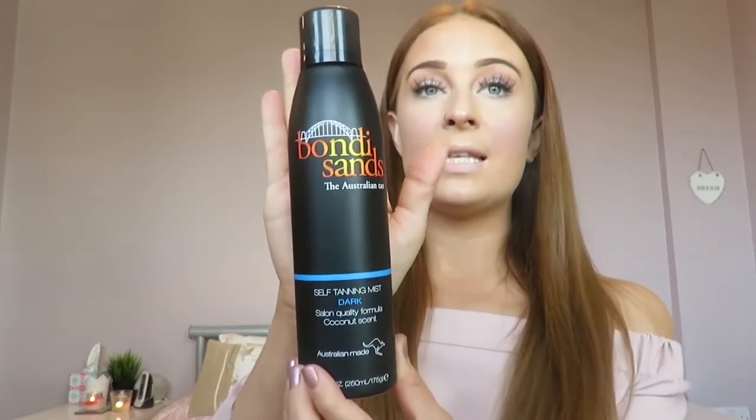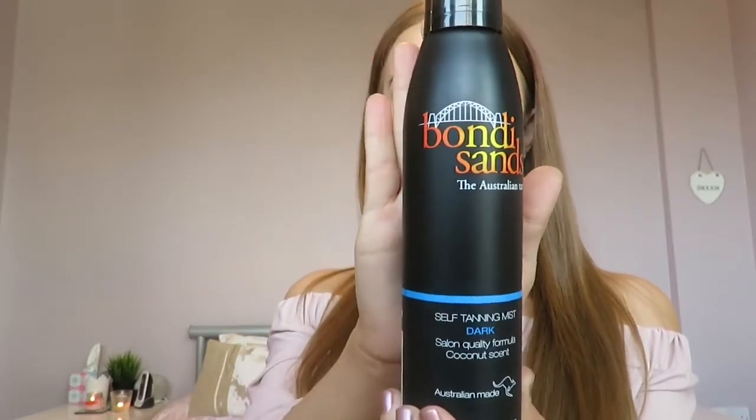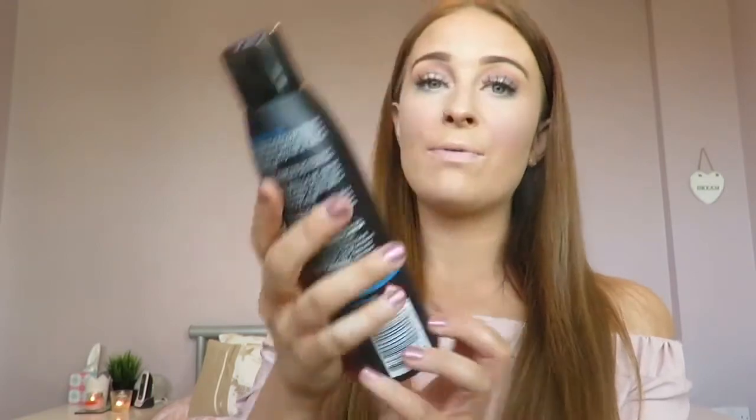Then I picked up a new regular fake tan. Usually I use a Superdrug own brand tan, which again I think is about £10, but I wanted to try something different. So initially when I went into Boots, I picked up one of the Boots own spray fake tans. Then I saw this. So this is the Bondi Sands Instant Tan, and this one retails for £14.99. This is a self-tanning mist, and I got it in dark. Now they come in dark, and I think it's extra dark, the next shade up. They don't have a pale or light version.